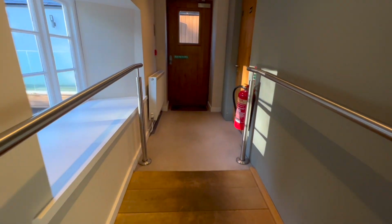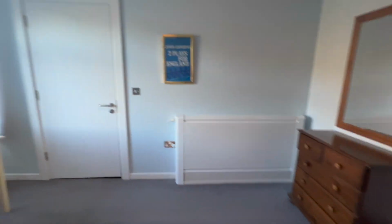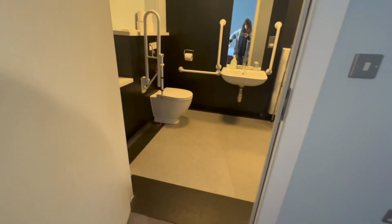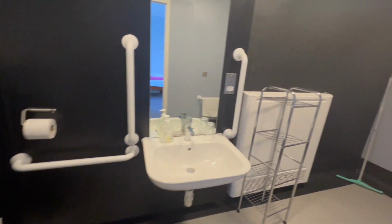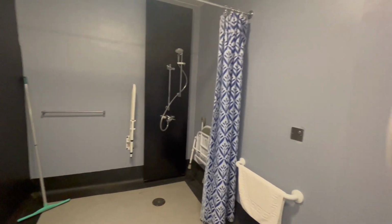When you enter the room, you'll find a bed, a desk, a chair, and a chest of drawers. Your ensuite is through the door on your right. Inside, the floor changes to vinyl, and you'll find a wet room with grab rails, a fixed shower chair, and a curtain.